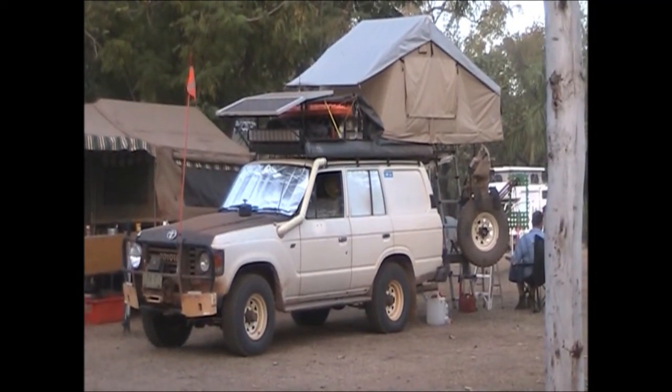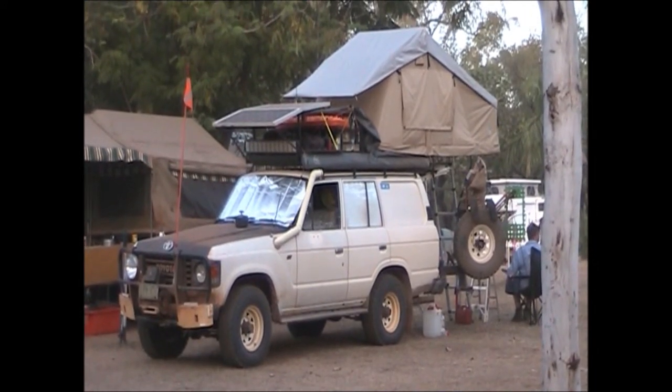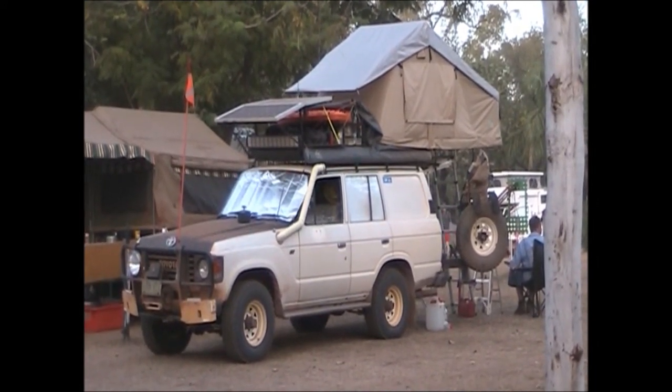Fella here claims he's done 55 trips of the Gibb River Road in this truck. I think he's right. It's a Toyota.